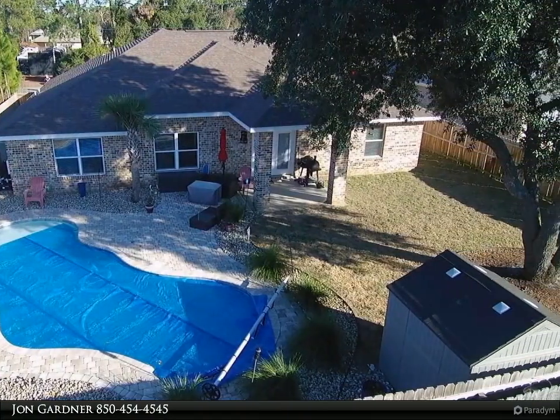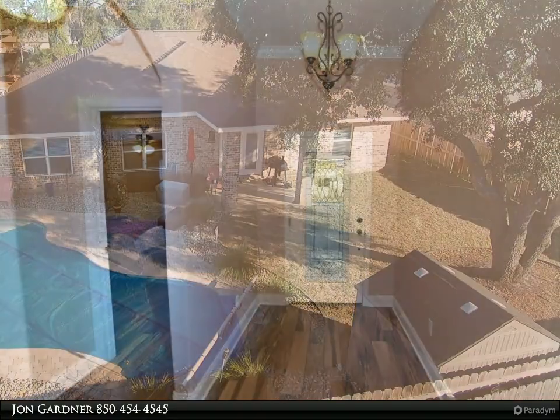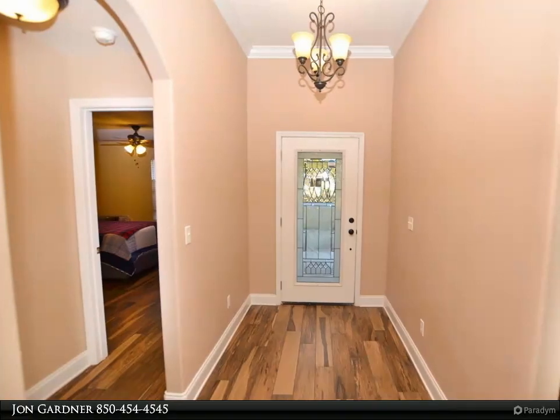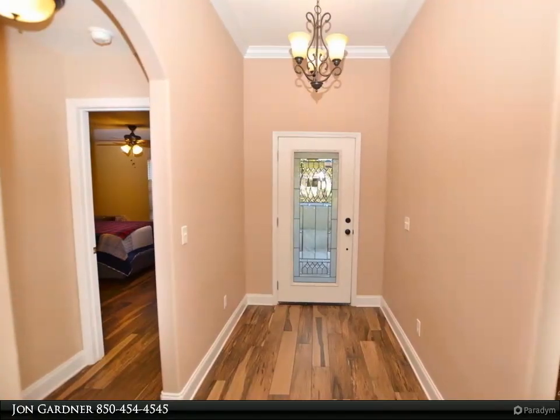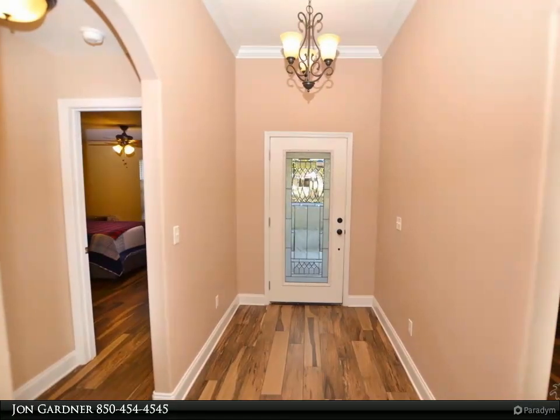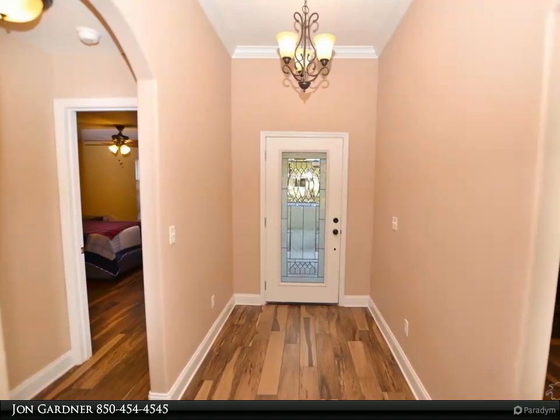The eat-in kitchen is perfect for entertaining with breakfast bar, granite countertops, and stainless steel appliances. The owner's suite has a tray ceiling with large walk-in closet. The spacious ensuite bath has double vanities and walk-in shower with glass door.